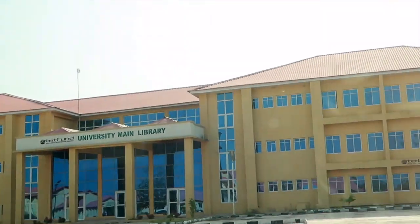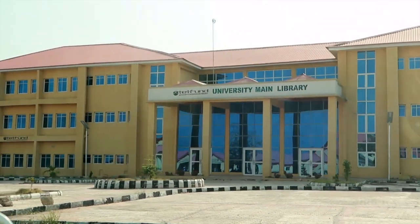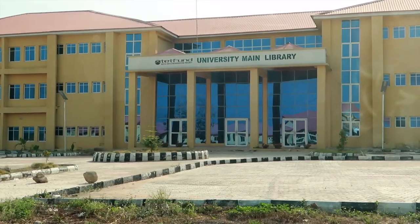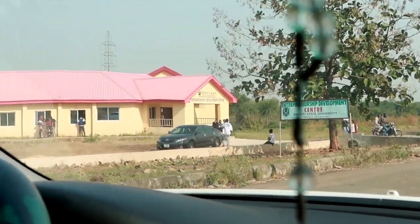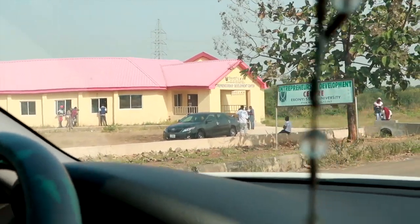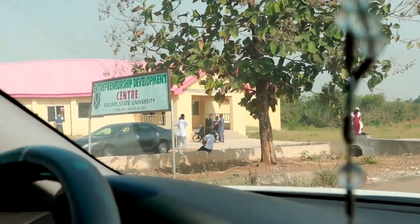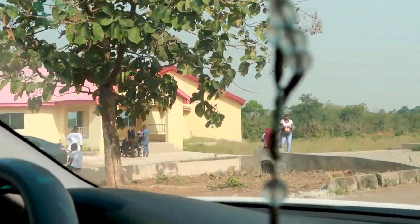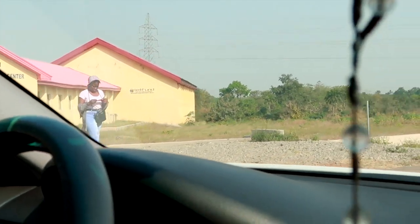I want to zoom. What is this one? So this is the entrepreneurship development center. Okay, GST people.